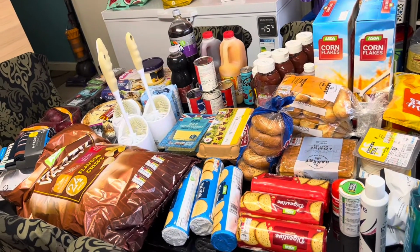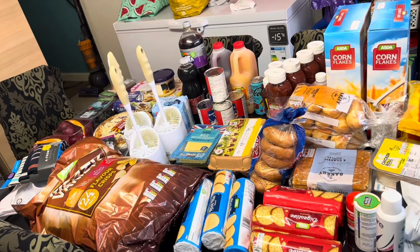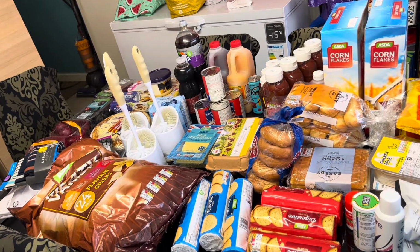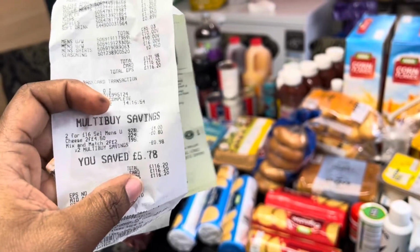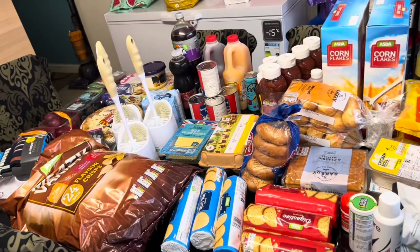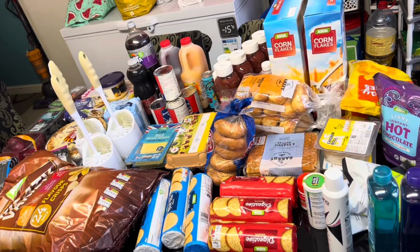Okay guys, so this is everything here on the table. Everything from this haul, as I said earlier, is from Asda. Okay guys, everything cost me £116.20. Let me show you guys. Can you guys see it there? Okay, I'm going to try and tell you guys the prices. If I miss any price, I'm sorry about that.